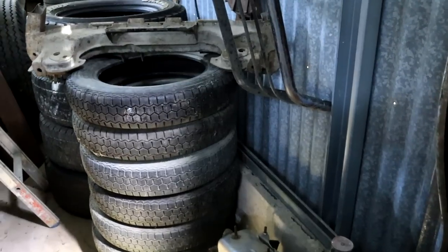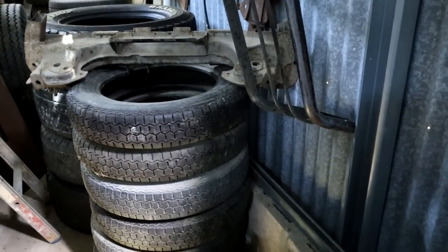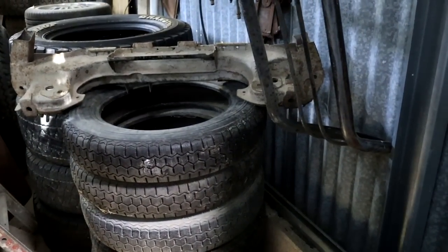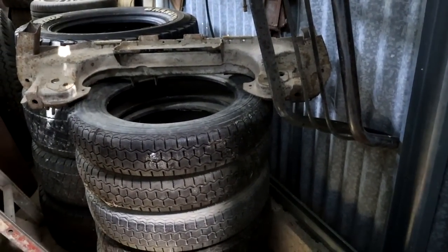And then up there is the front suspension cross member. Like I said, I think it's from a Renault Gordini. But yeah, I'm not going to use it, so it doesn't worry me too much.